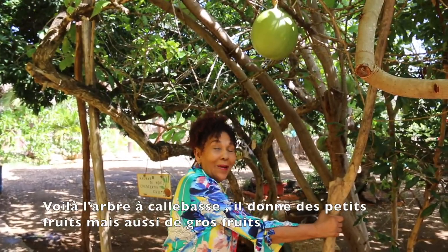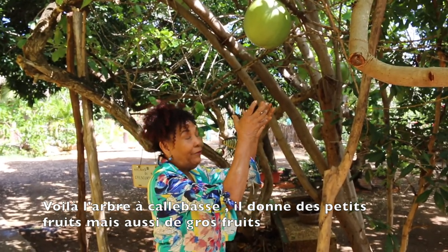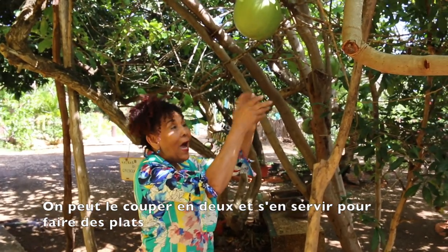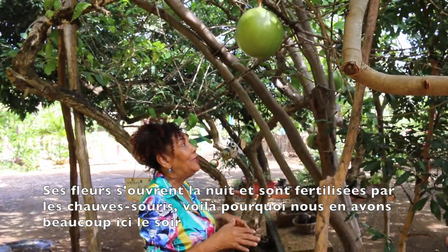This is the calabash tree, and it gives small fruits, but it will also give big fruits. We can cut them in two and make dishes. The flowers open at night and they're fertilized by bats. So we have a lot of bats here during the night.